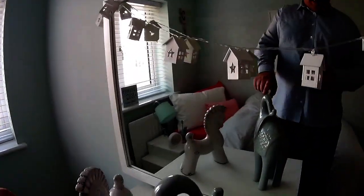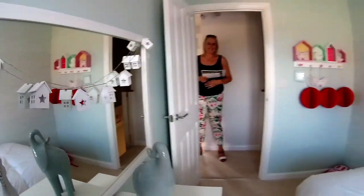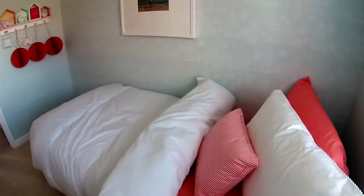Could be a nursery. And Ella's room would not be complete without an elephant. Ella the elephant. Oh, I don't know, I scare myself sometimes. Very pretty. Yeah, it's a good room. I like it.